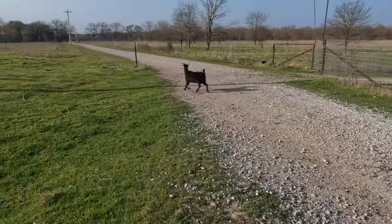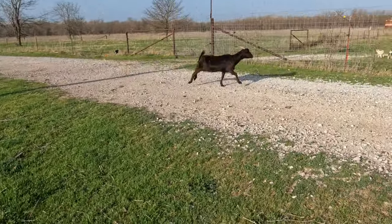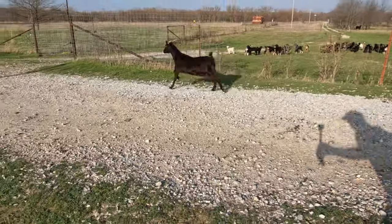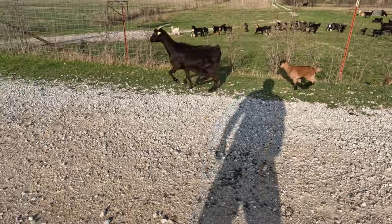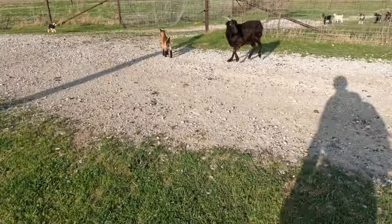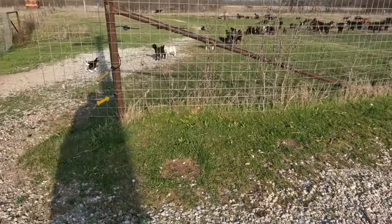Hey. You cross that cattle guard. Now what are you gonna do? You're gonna have to jump. You better jump. There you go. I might believe her. I'm gonna lose the whole kit and caboodle.